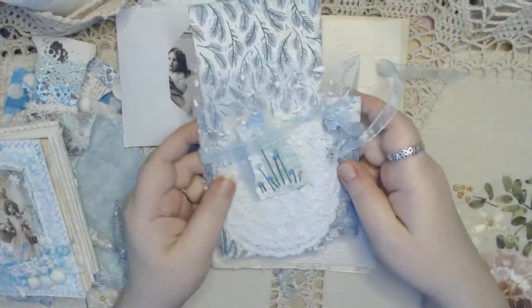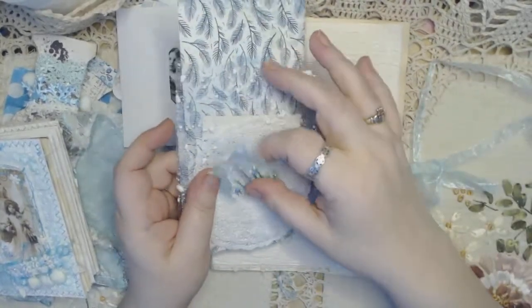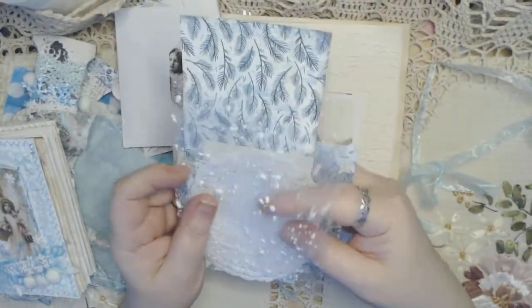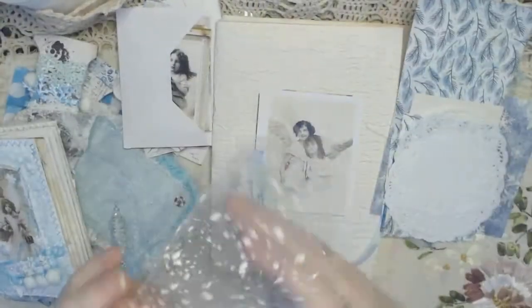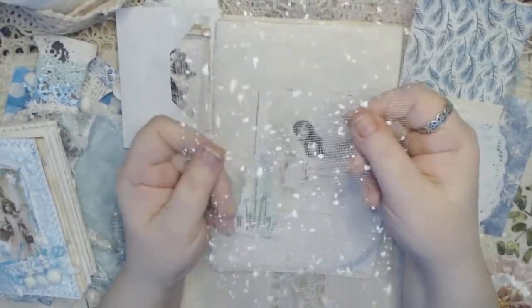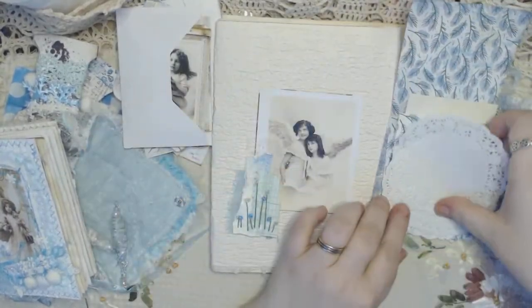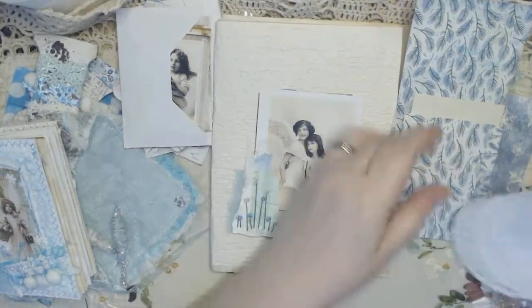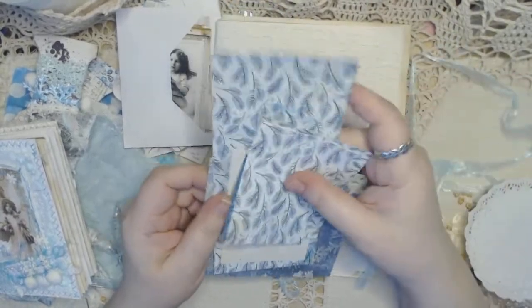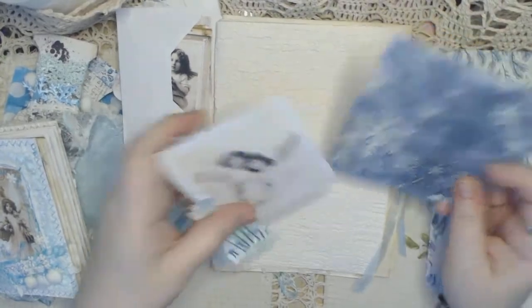And then she's gifted me some ribbon here and some of her hand stitching. Look at that. Wouldn't that look beautiful on the cover? And some of this really cool fabric. It's netting, but it feels like snow on top of it. Oh, this is amazing. And little paper doilies and some really cool papers. So everything I need to do a winter journal. How fabulous, Tina. Thank you so much.